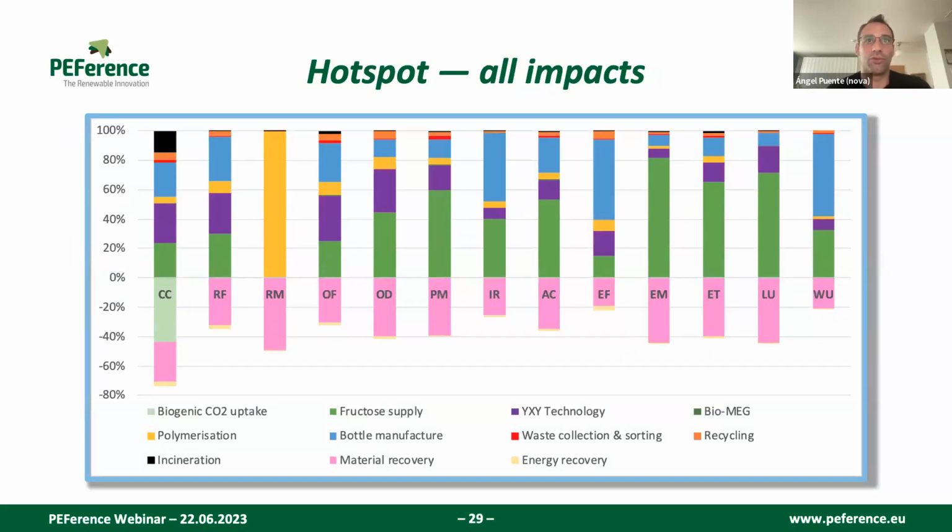We can also do the same analysis for all the impact categories. I don't want to go through all the details here, but we can see that in some impact categories like climate change, use of fossil resources, particulate matter, the ESA technology can have some significant influence. But for many impact categories, the main contributor is the fructose, so the feedstock supply, which is this green bar. And this is especially relevant for many impact categories that are linked to agricultural activities, which are eutrophication, land use, acidification, etc.